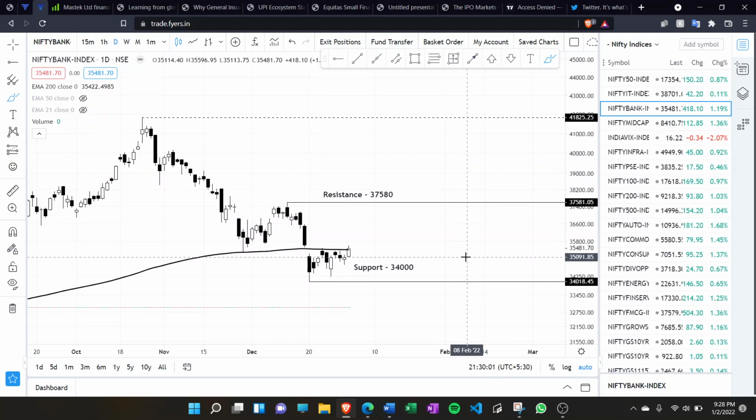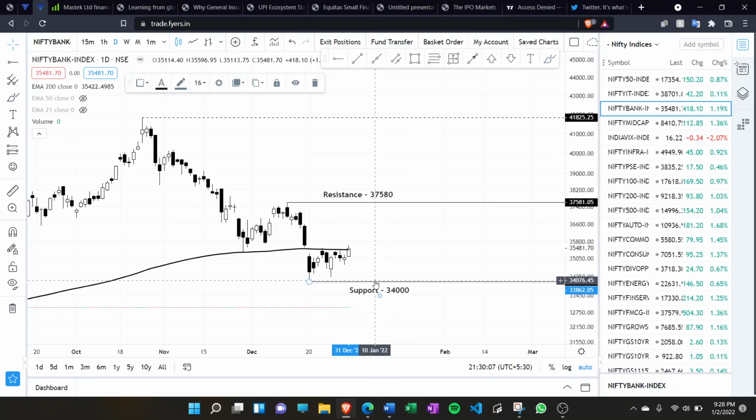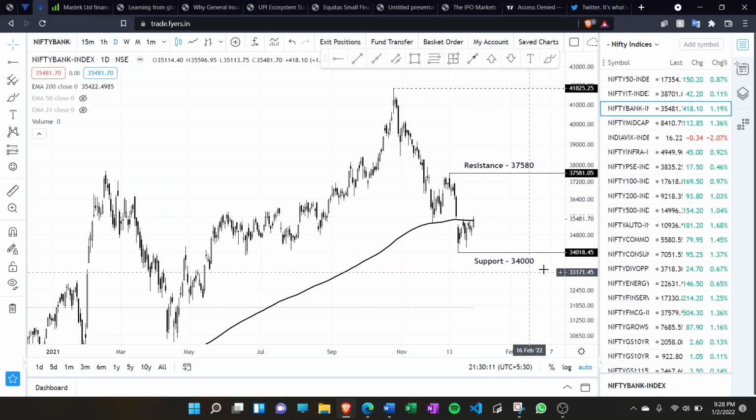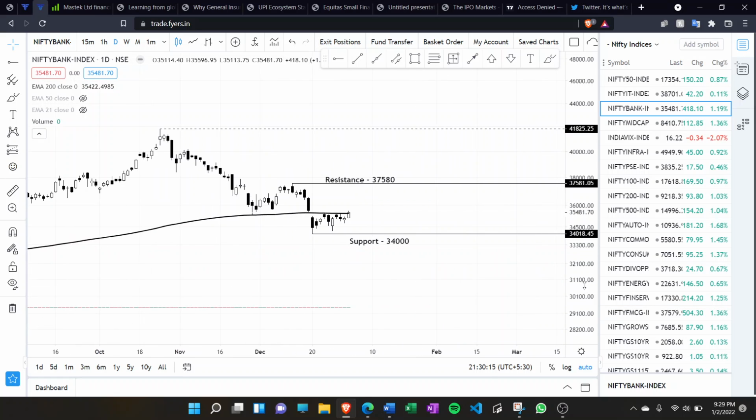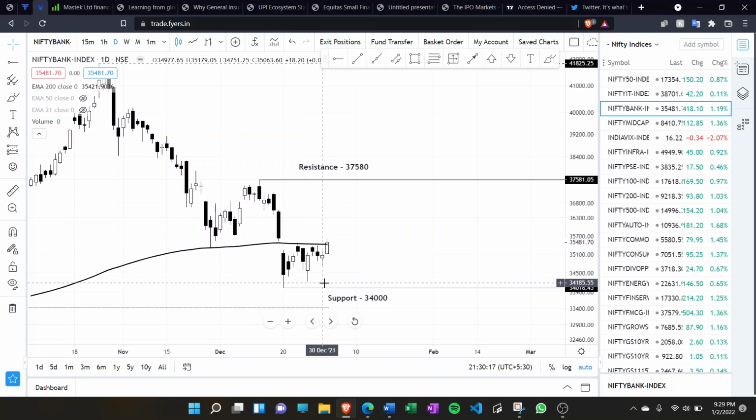So for now, stay cautious, and 34,000 remains a key support level that will protect from any further fall. And in case it goes down from this level, then the next level would be around 31,000. So as of now, this is acting as a good support. 34,000 is support and 37,580 remains a key resistance level.